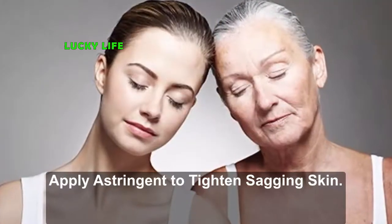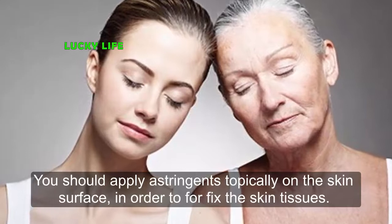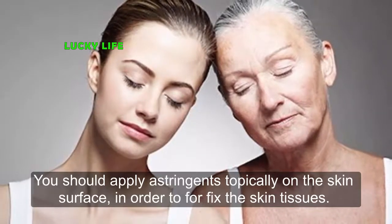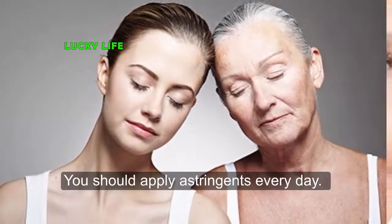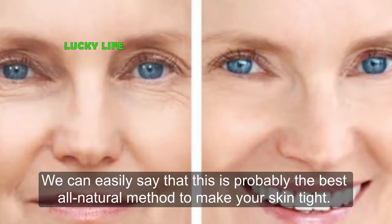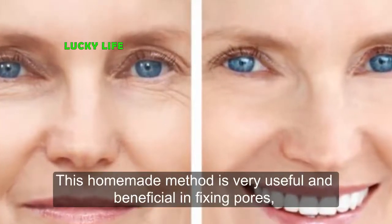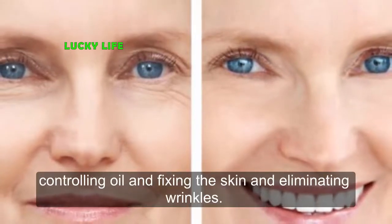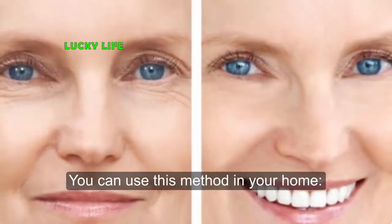Apply astringent to tighten sagging skin. You should apply astringents topically on the skin surface in order to fix the skin tissues. You should apply astringents every day. We can easily say that this is probably the best all-natural method to make your skin tight. This homemade method is very useful and beneficial in fixing pores, controlling oil, fixing the skin and eliminating wrinkles. You can use this method in your home.